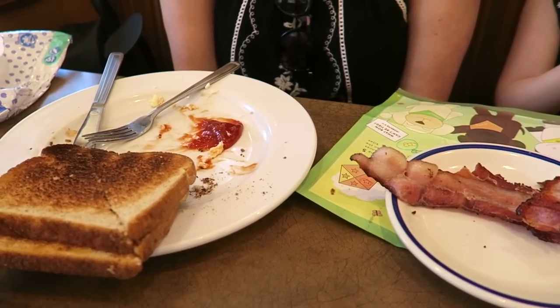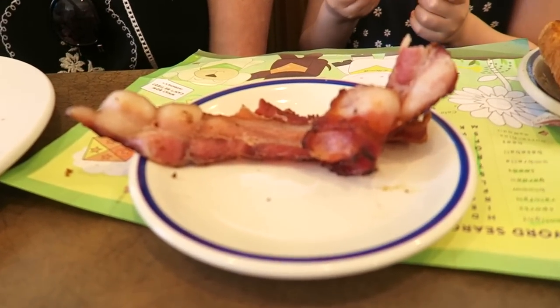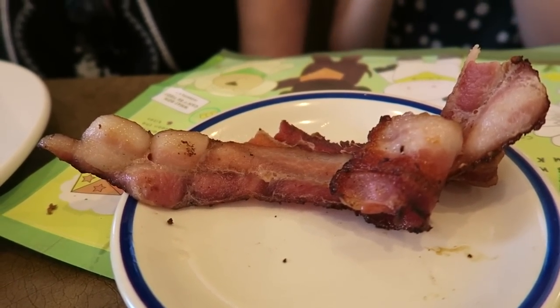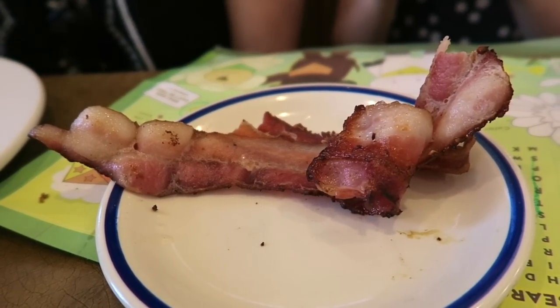So, Pippa's demolished hers, apart from the bacon. My one sausage and my egg whites. Yeah. I've demolished my egg whites and my one sausage. What's it like? It's good, it's nice. Healthy. Yeah, healthy. And what's the bacon like? Bacon's nice. You like the bacon as well, don't you? Didn't you say it's got? It's apple smoked applewood. Smoked applewood bacon. It's nice.